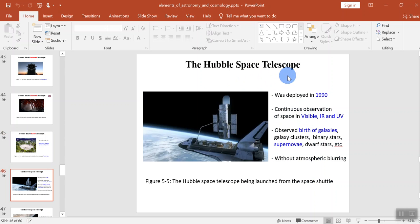The Hubble Space Telescope was deployed in 1990. Still up there. Continuous observation, visible, infrared, and UV. Observation of birth of galaxies, supernovae, and so on. When a big star runs out of fuel, it can finish in a supernova explosion, and so on.